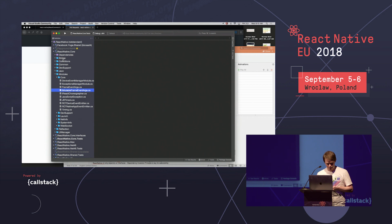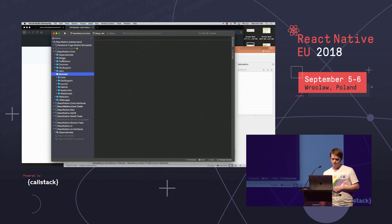So you might recognize RCT device event emitter. That's in there. That's cross-platform. Also native app event emitter, the JavaScript timers. So this core library as it stands today, you can make headless React Native, again, if you wanted to make something that rendered out to SNMP MIBs or something like that, where you didn't need Yoga. So that's pretty cool.